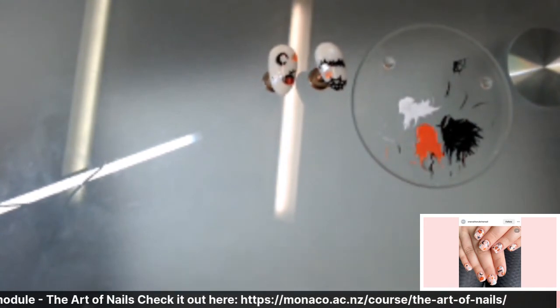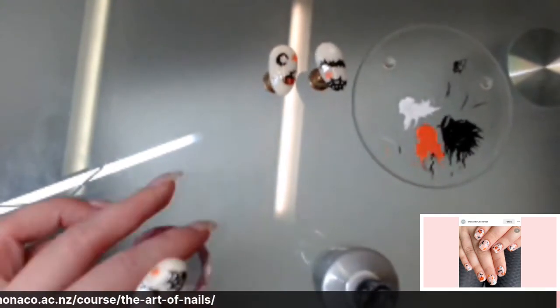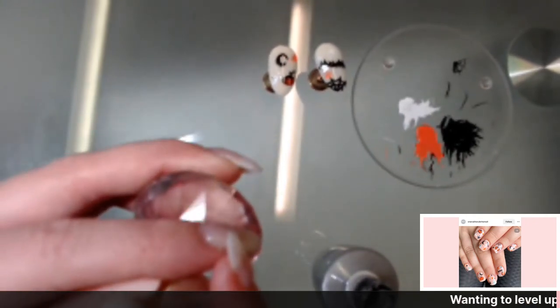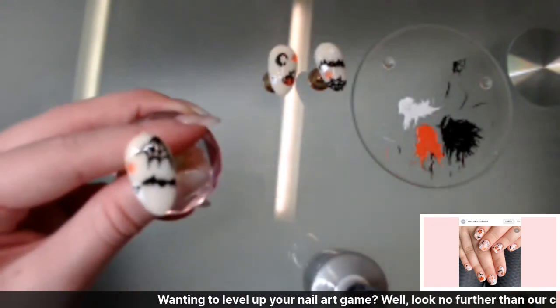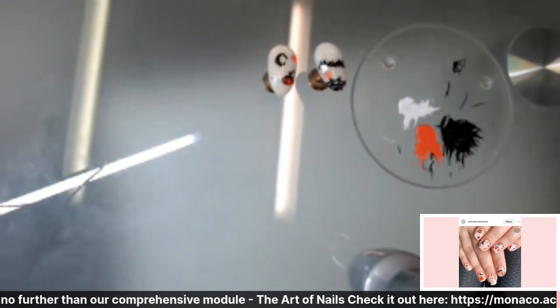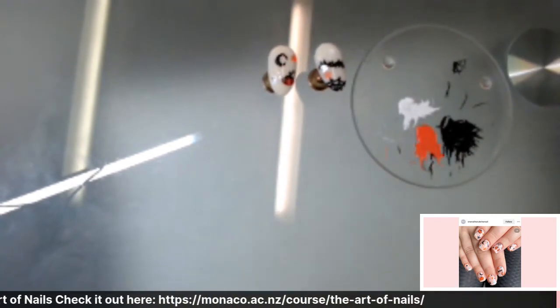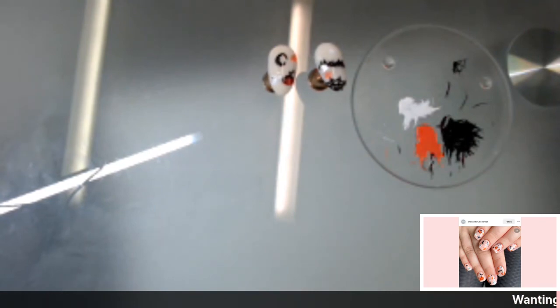Okay. So I'm going to top coat obviously with my glossing gel. Let me know which is your favorite, glossing gel or matte top coat. I've got to say gloss, only because it makes everything pop a bit more than the matte. And then that's curing for 30 seconds.